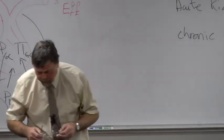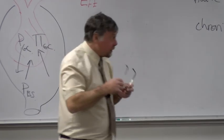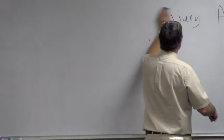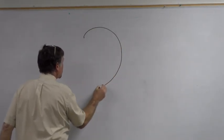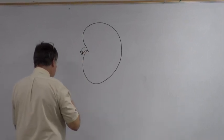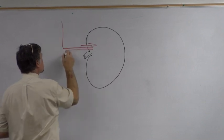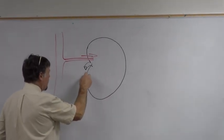Okay, so let's flip, any questions? So let's flip the page. We're on page, doesn't have a number on it, but it's the next page. Let's talk about the types of renal failure. I think the diagram looks a little something like that. And there are ureters, and I'm just going to say that.